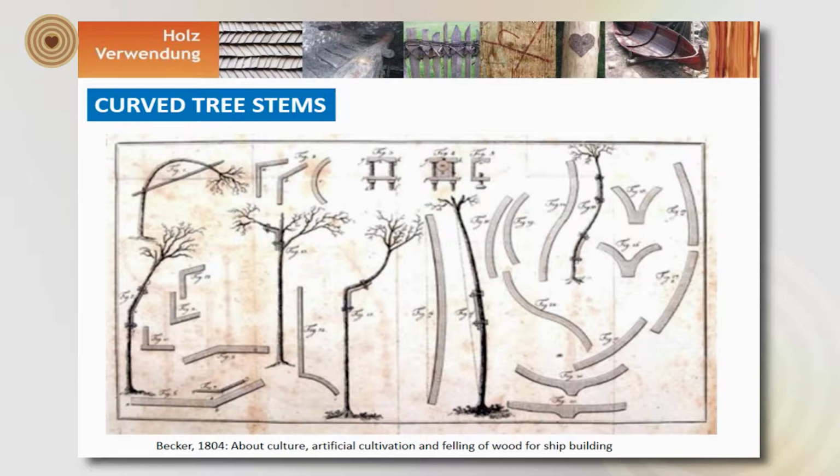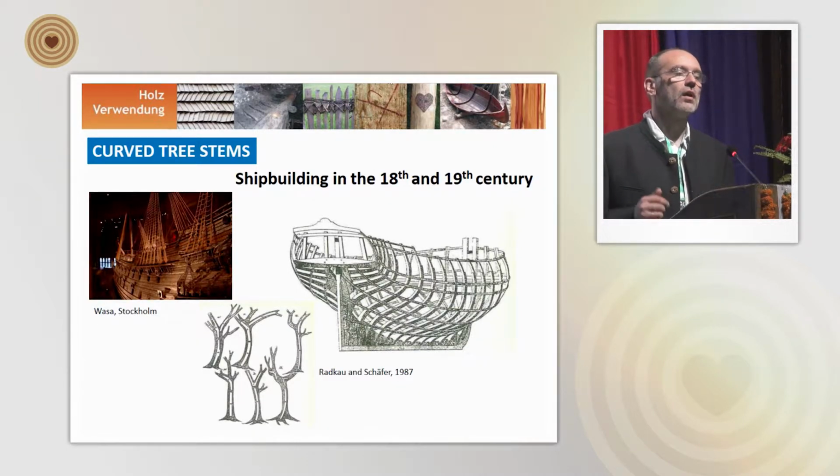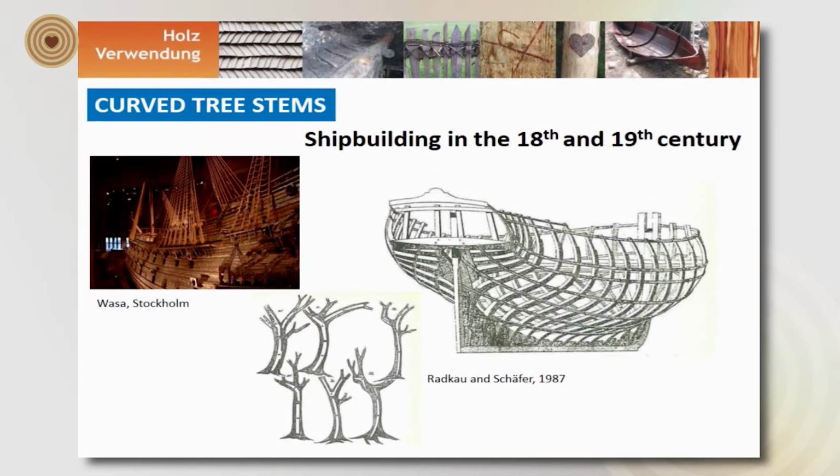In the 19th century, people started to crook the trees manually, to grow them as crooked trees. So it's completely stupid in our today's industrial thinking. But they needed the crooked trees for a lot of different things. The most prominent one is shipbuilding. For example, you can see here the Vasa ship, which is very prominent in Europe, especially in Sweden. A very big ship, and it was necessary to have a lot of crooked trees there.